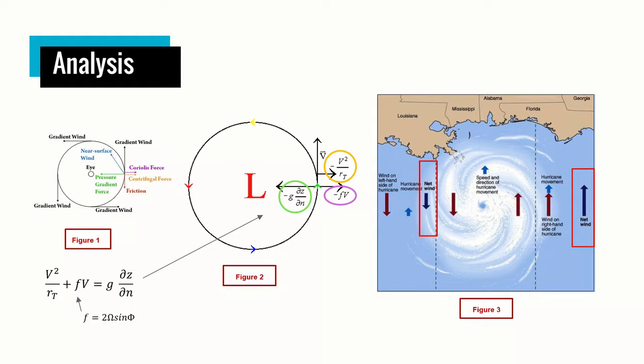wind velocity. From figure 3, we can see that the overall reason for the right side being strongest is due to the additive speed from the gradient wind as well as the hurricane's speed from its steering winds. On the left side, the hurricane's movement is resisting the gradient wind, resulting in a slower maximum wind speed.